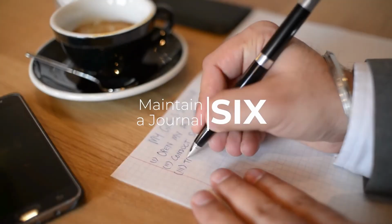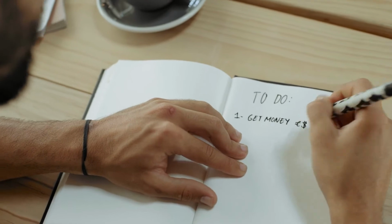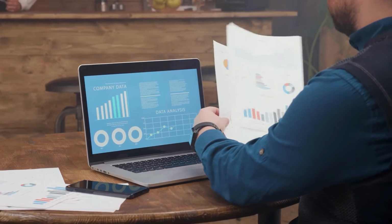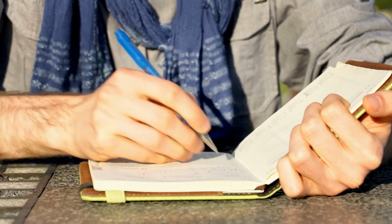Number 6, maintain a journal. For some people, writing helps a great deal in making sure that they achieve what they plan. If you are one of them, maintain a proper journal where you write down your goals and also jot down the extent to which you manage to meet them. This will help you in reviewing how far you have come and which goals you have met.